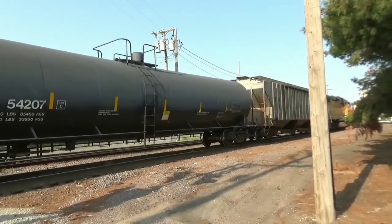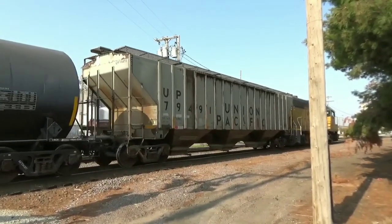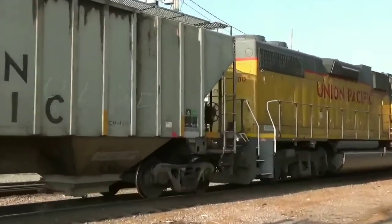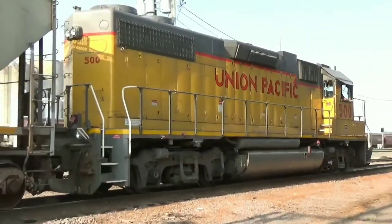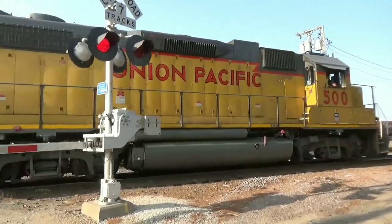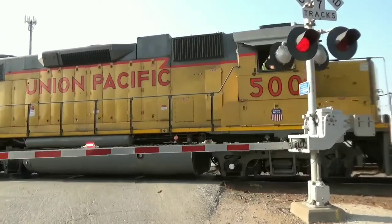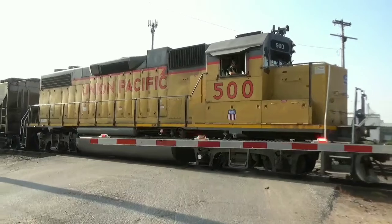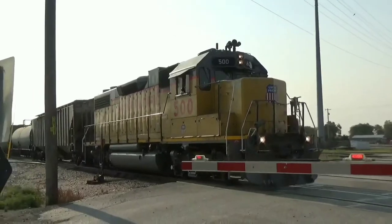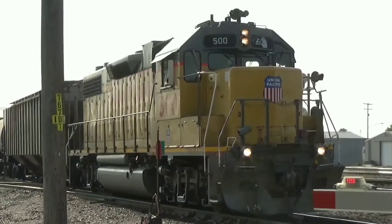Might actually get to see the power now because he's been pushing hundreds of cars in. Been here for a little while, waiting to get a good picture of this right here. Well, we don't see that back home, do we? GP38-2. How are you, young man? Beautiful Union Pacific engine right there. Look at that. That is so awesome.